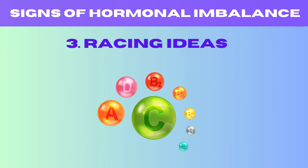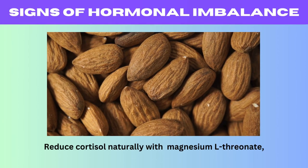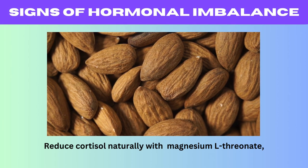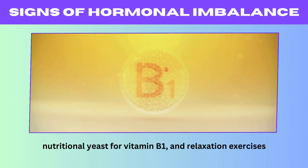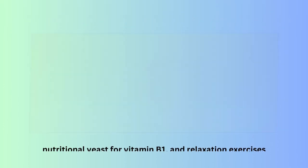3. Racing ideas. Prolonged overanalyzing and difficulty calming down are signs of elevated cortisol levels. Reduce cortisol naturally with magnesium L-threonate, nutritional yeast for vitamin B1, and relaxation exercises.